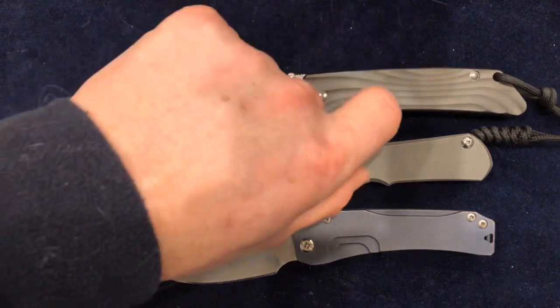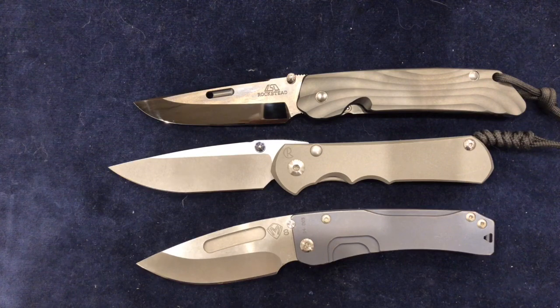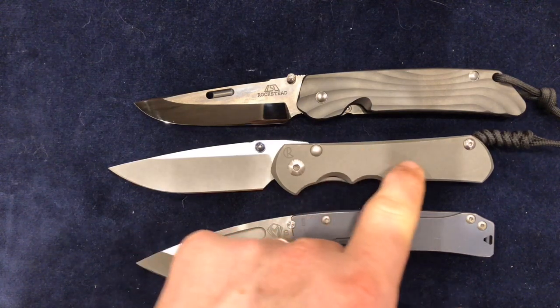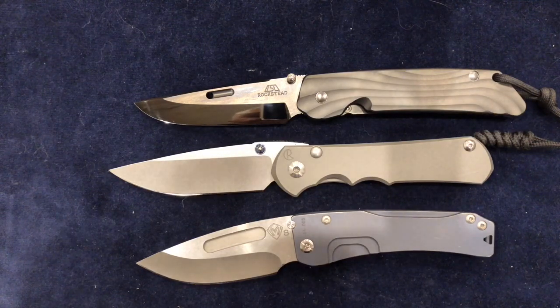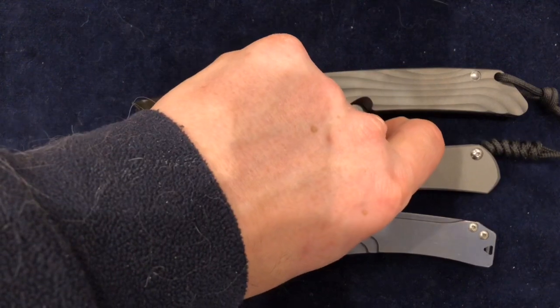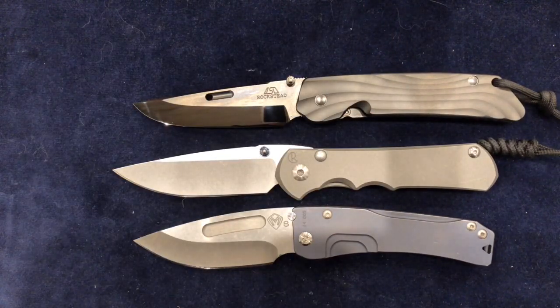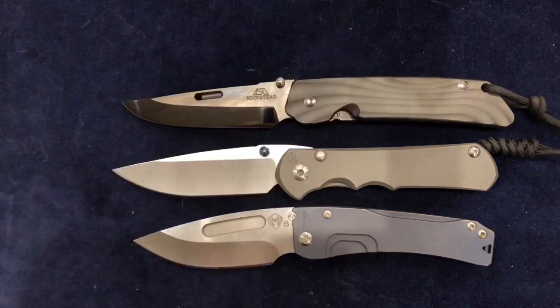It does have a much bigger handle though. The handle of the Rockstead is a full 5 inches, whereas the Medford is only 4 5/16. It's just over 4 1/4, and the Reeve is 4 7/8. So they're similar in many ways, but they just have a different look to them. I think that's where the real differences come. Now let's look at them in comparison.